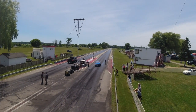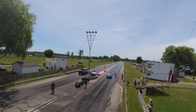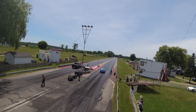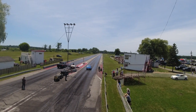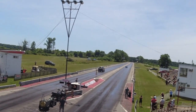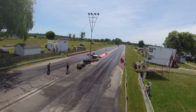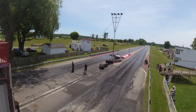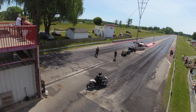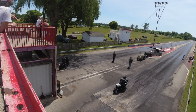Yes, that's the best burnout yet. And the Harley!